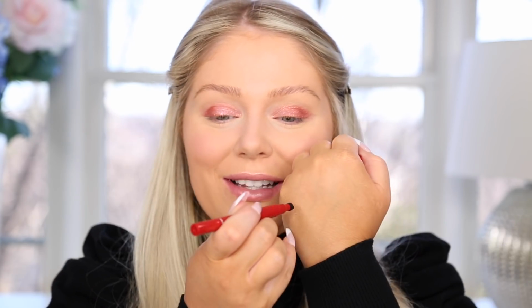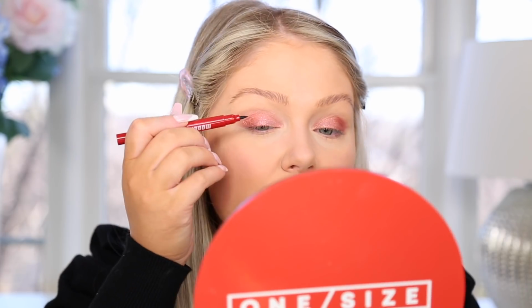Okay, now for liner, we're gonna go in with the Stamp eyeliner. This is the cutest thing. It's a regular eyeliner on one side, super pigmented, waterproof, matte black eyeliner. That's what we're gonna use. But on the other side, there's a little stamp where it's a little heart. I did it upside down, sorry. Let me do it right side up so you guys can see. How cute is that? You can put a little heart on your eye if you wanted to. Super adorable. But I'm gonna go in with the liner side and just do a little liner.